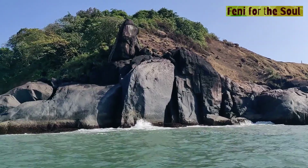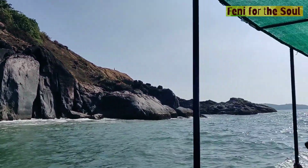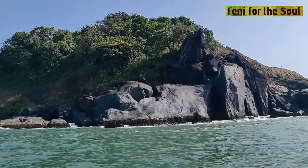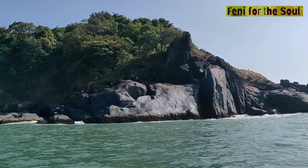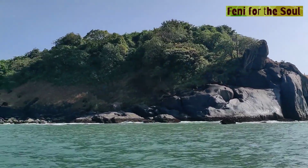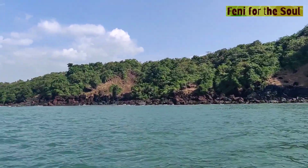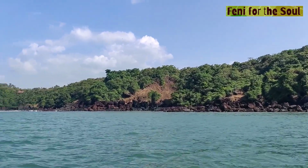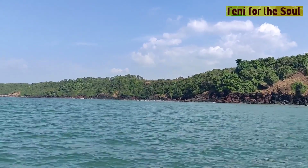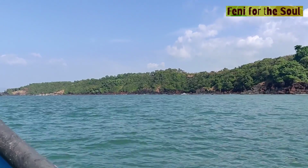We are circumventing the fort. Look at the rock formations. Very impressive rock formations. Large rocks, I'm sure many centuries old. That's the magic of nature and environment which we need to preserve. And look at this greenery, which again we need to fight for and preserve, to save our Goa from all these fantastic infrastructure plans that the central government has in mind.